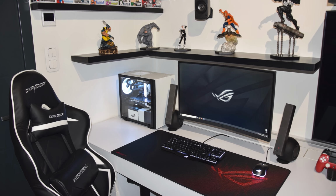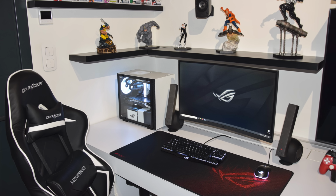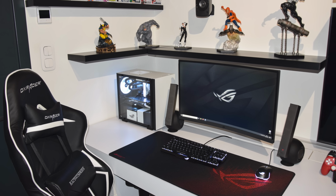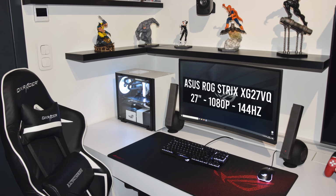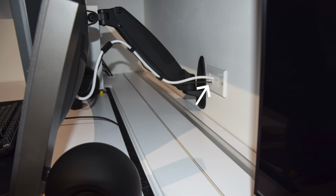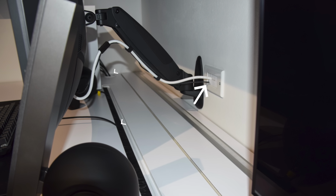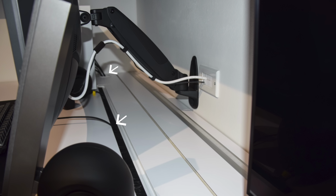The wife doesn't really game as much anymore, so instead she uses the setup for mostly working and browsing the web, which is a bit disappointing to be honest because it's such a dope looking setup. She does everything on the 27-inch Asus, which is mounted against the wall, and you can kind of see how he went about routing the cables. The monitors have their very own pass-through on the wall, whereas the wires from the peripherals and speakers are routed through the slit in the desk itself.